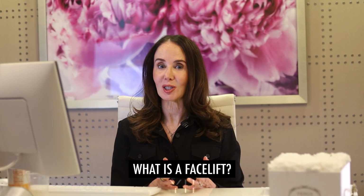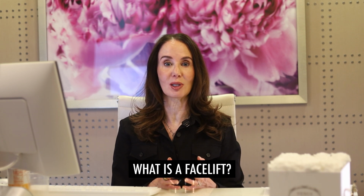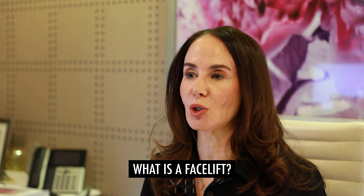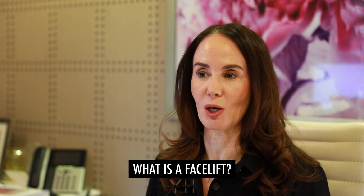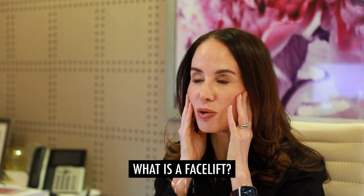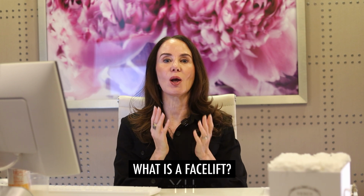What is a facelift? A facelift is actually kind of a misnomer, because in layperson's terms it could really be anything that's lifting up parts of our face. But in reality, when we're talking about a facelift, we're talking about a targeted procedure that deals mostly with the lower third of the face, as well as the jawline and neck. And what are we doing?